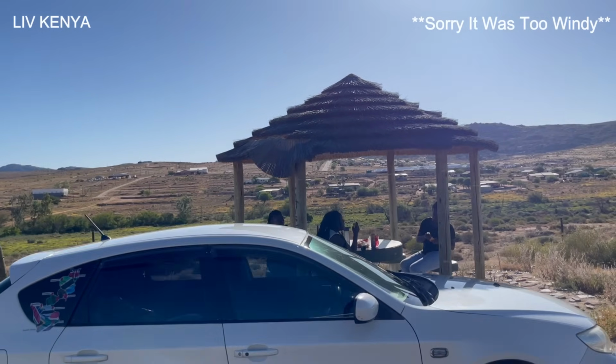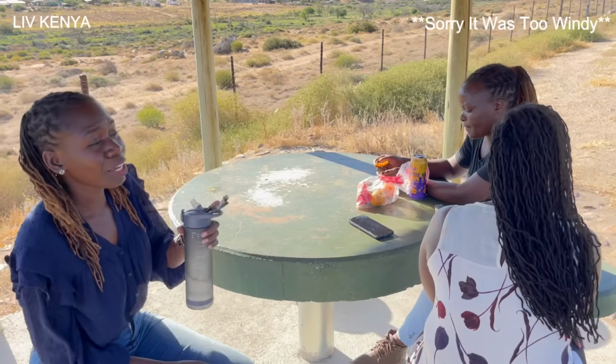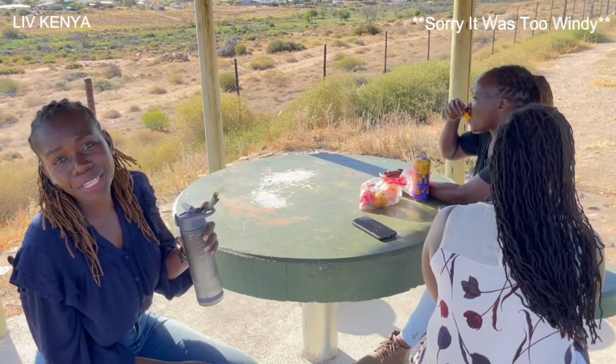But we are also approaching the desert. Yes, so that is also one of those reasons. In fact, the car is cooler than out here.